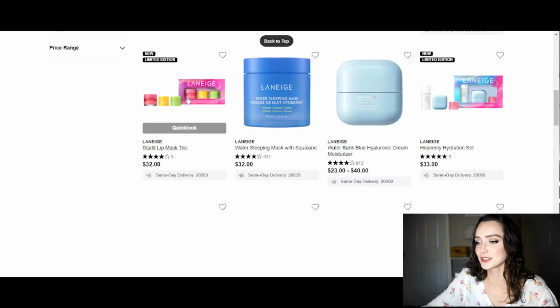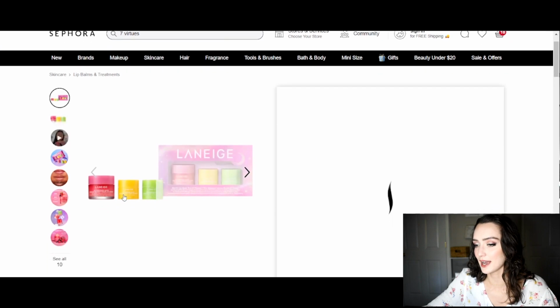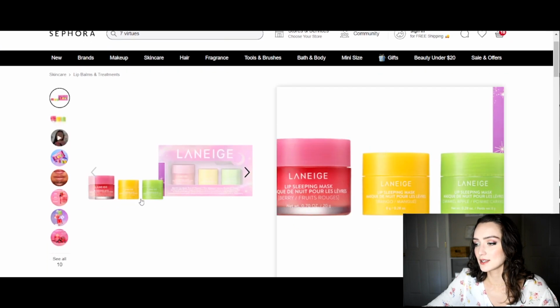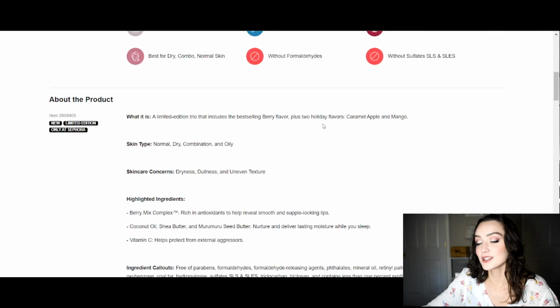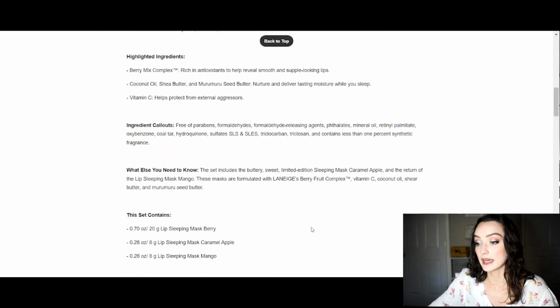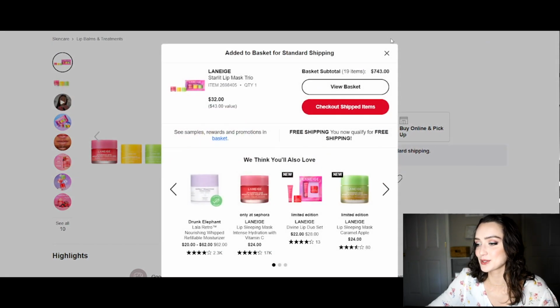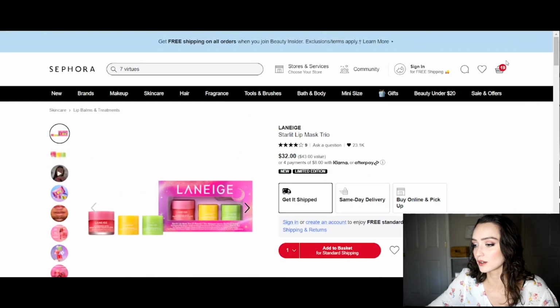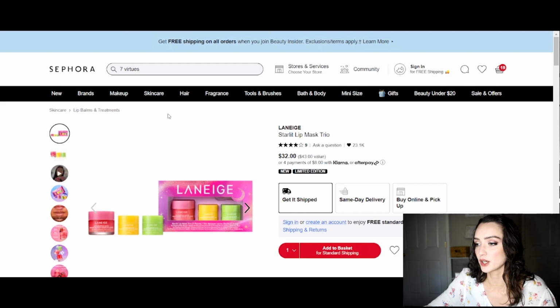I also think this is a really good little set right here because it looks like you get a full size lip mask and then two little minis, which is fun. You get two holiday flavors, caramel apple and mango. Ooh, caramel apple sounds so good. Yeah, and you get the full size normal mask. So honestly, I'd probably pick this up too because again, you can't really go wrong with lip masks and I go through them like water. So I don't feel bad adding a bunch to my cart.